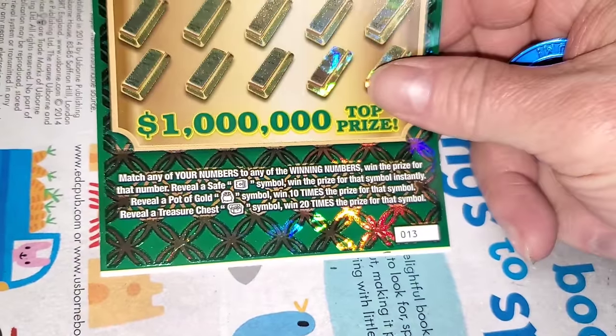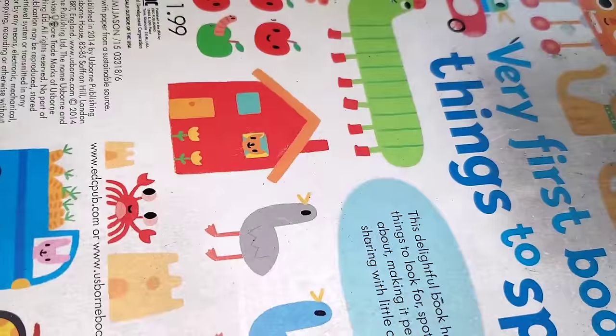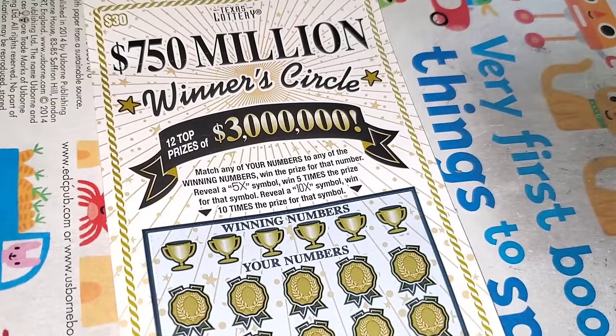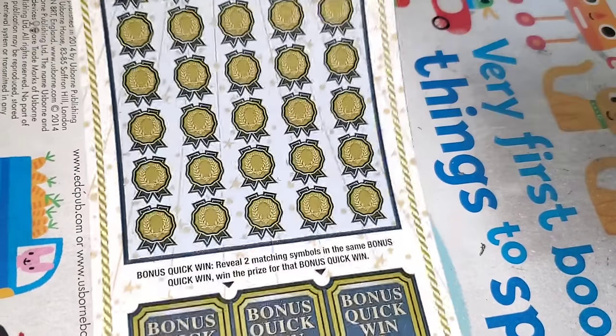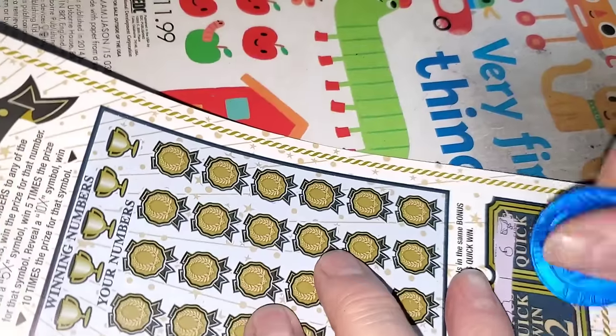Gold Rush, our last 20. Lost on 12. Now we got 13. No win on that one. All right, on to the 30s. Winner's Circle. Why are my tickets over here out of order? Lost on 18. Now we've got 19. We'll do the bonus. 2 matching symbols. Nothing there. Let's scan it.